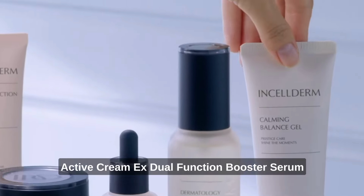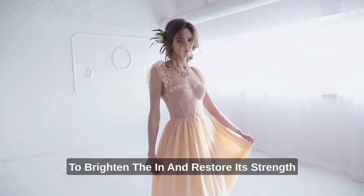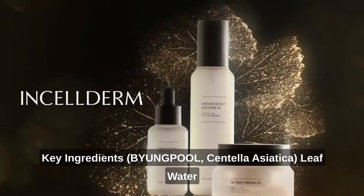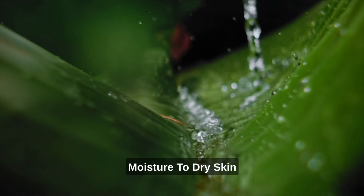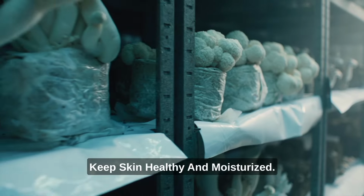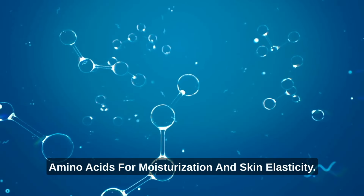Active Cream EX. Dual Function Booster, Serum, and Cream work together to offer intense nourishment to brighten the skin and restore its strength and elasticity that is lost over time. Key ingredients: Byungpool, Centella asiatica. Leaf water, highly effective in soothing and providing moisture to dry skin. Spiraea crispa extract keeps skin healthy and moisturized. Amino acid complex, 17 different kinds of amino acids for moisturization and skin elasticity.